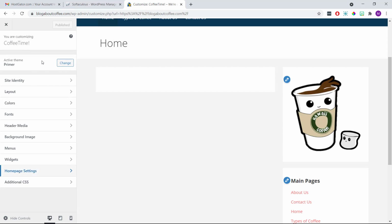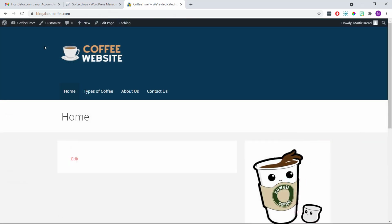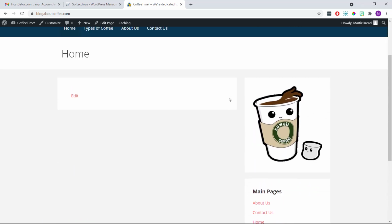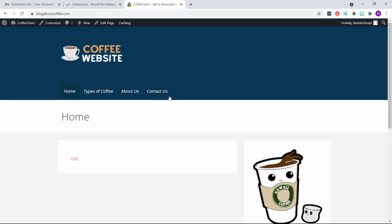Now we're going to come back here and change our website colors soon, but for now we're just going to click the X in the top left to close the theme options. And at this point we'll see that all of our changes are now published on our site. So we have our logo at the top, our sidebars looking great, and we have our different pages in our menu.